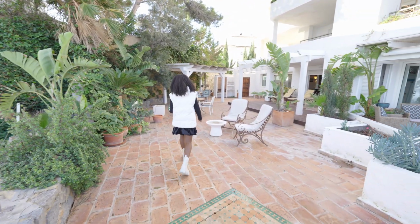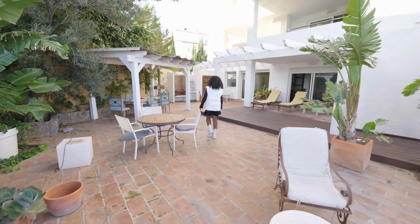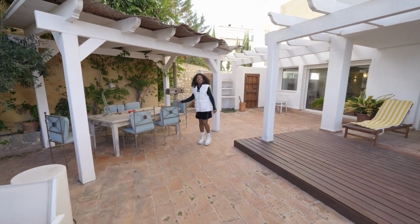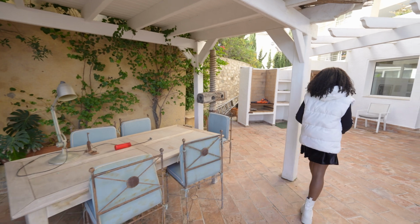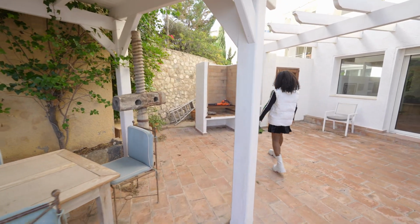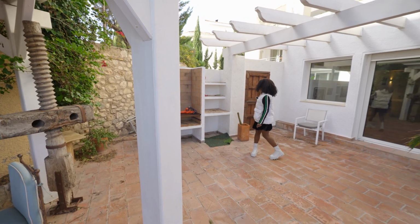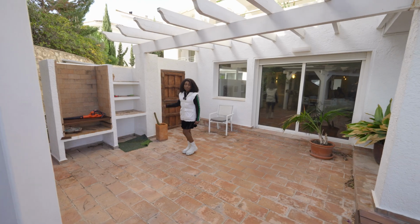Wonderful. On this side, however, you have a continuation of your terraces, and you also even have a separate roofed area that is a space to dine six if you're wanting to eat outdoors al fresco. Next to that, you also then have your outdoor barbecue and kitchen space, which also has additional storage, and you also have a door that takes you out to the street.